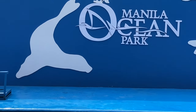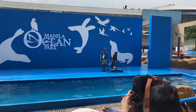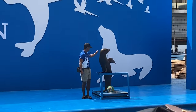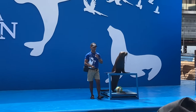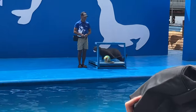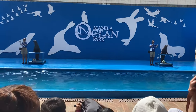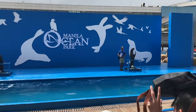But some differences between a seal and a sea lion is the fact that they have bigger front flippers. And they can also turn their back flippers, something seals cannot do. As a result, they can walk upright while on land. And that's a fine demonstration. How about a round of applause for our sea lion friends?